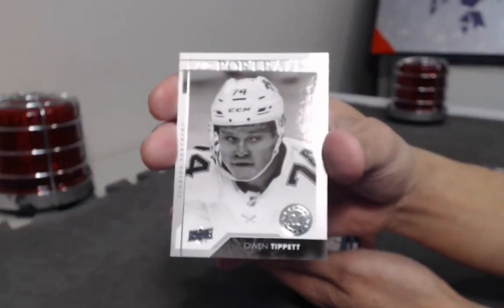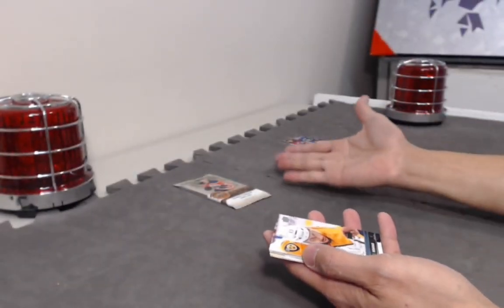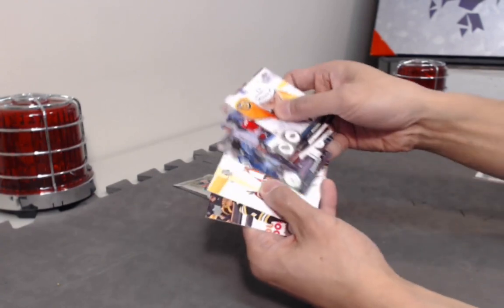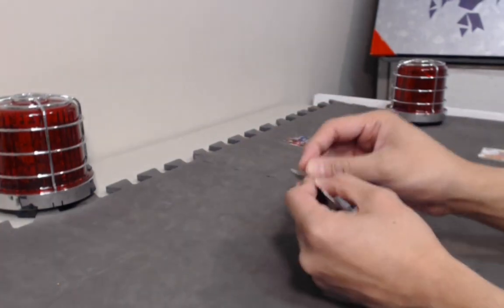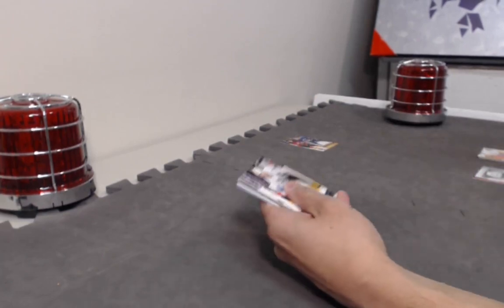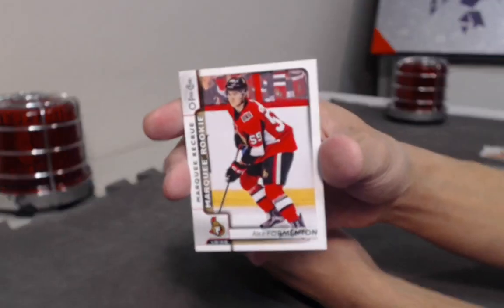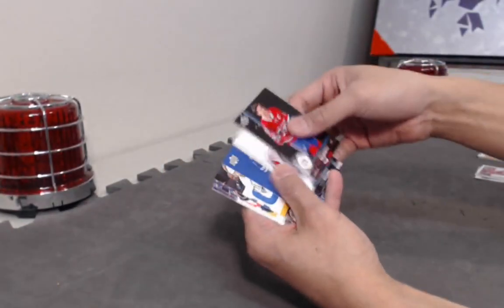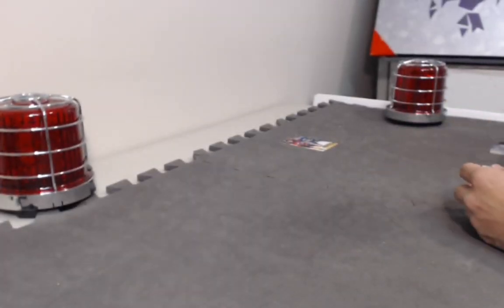Nice, congrats. Owen Tippett. Wow, my prayer was answered, man. I was like, come on, give it to us. Congrats, man. Nice hit. Just to finish the break, Alex Formenton. Wow, went down to the second last pack. Whew. Oh, there you go. That is the break for 132.